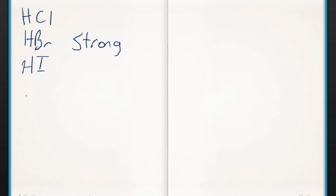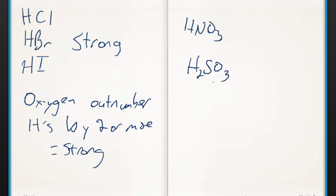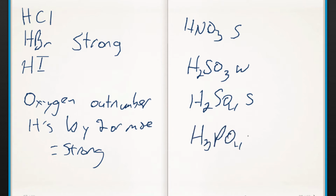What else is strong? Well, if the oxygens outnumber the hydrogens by 2 or more, then it's strong. Let me give you an example. HNO3. Is HNO3 strong? Yes. The oxygens outnumber the hydrogens by 2, so that works. That's strong. What about H2SO3, sulfurous acid? Is that strong? No. The oxygens don't outnumber the hydrogens by 2 or more, so that one would be weak. What about H2SO4? That would be strong because it outnumbers. And what about H3PO4? That would be weak because it doesn't outnumber. That's how you know whether the oxyacids, you know, they have oxygen in them, are strong or weak.